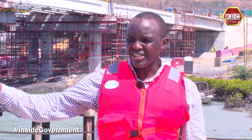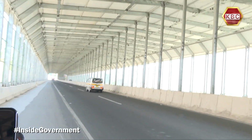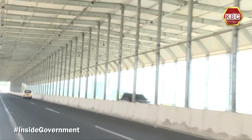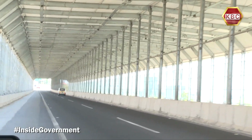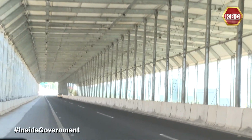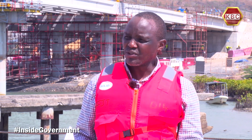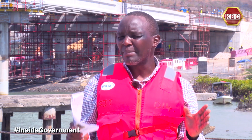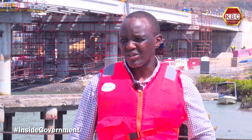We have one project that is starting off funded by AFDB from Lunga Lunga to Kilifi and Malindi, and then the road from Malindi to Lamu already exists, and the GOK funding is supporting the rest of the section to Kiunga. So in total, we have an investment portfolio of about 100 billion shillings in about 13 projects that are currently ongoing or just about to start in the coastal region.